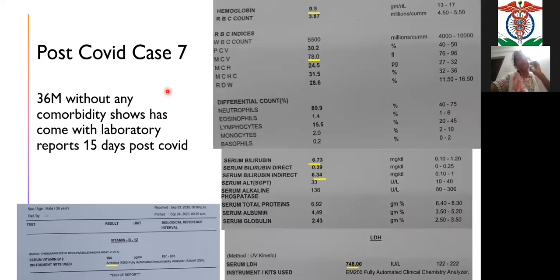So this is the last case, I suppose. This is post-COVID case 7. Young male, no comorbidity, and he has come with this laboratory report, 15 days post-COVID. I have marked the abnormalities with yellow. So MCV is normal actually.